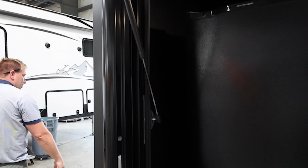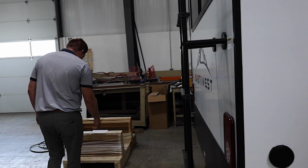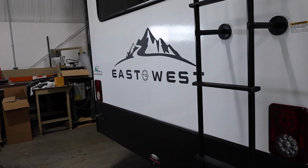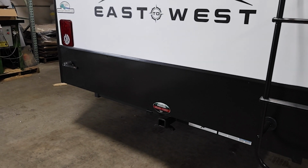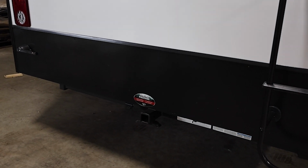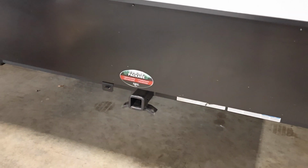We did include the 2-inch towing hitch, which is a really cool feature. We wanted people to have that flexibility. You can still use it as a cargo rack, or you can tow something behind you. It's not legal everywhere, and not everybody's comfortable with it, but what it allows you to do is give you that peace of mind. If you ever had to, you could.